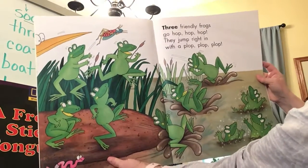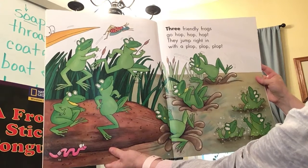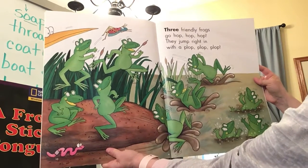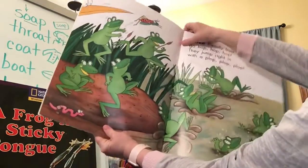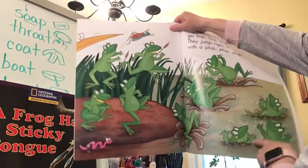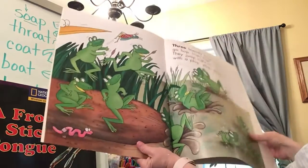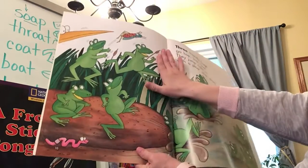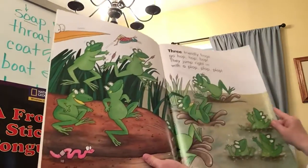3 friendly frogs go hop, hop, hop. They jump right in with a plop, plop, plop. So now how many are in there? Let's see. 1, 2, 3, 4, 5, 6. So 6 are there, and how many are out? 6 and 4.